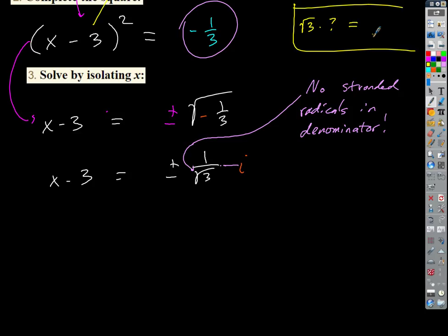Well, square root of 3 times square root of 3 would be squaring it, wouldn't it? When you multiply something by itself, isn't that the same as squaring it? 7 times 7 would be 7 squared. Pi times pi would be pi squared. Square root of 3 times square root of 3 would be square root of 3 squared, right? So if we multiply by square root of 3, then isn't that the same thing as the square root of 3 squared? Which is also the square root of 9. What's the square root of 9? 3, right?